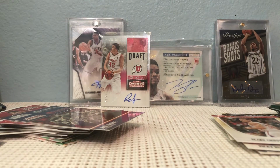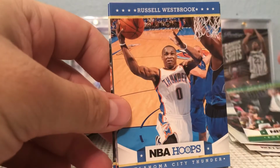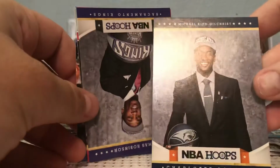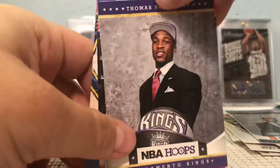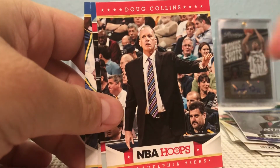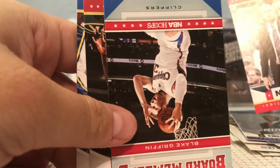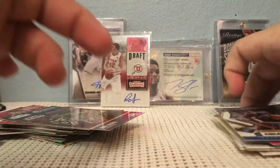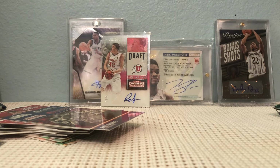Not much there. Here's a 12-13 Hoops with all the major rookies. Hopefully something good. Doc Rivers coach card. Russell Westbrook. Michael Kidd-Gilchrist, second overall pick in that draft. Thomas Robinson, I think he was fifth overall. Those were two busts. Doug Collins, Patrick Patterson, Blake Griffin, and Greg Monroe. Two of the top five picks, but none of them really panned out to be anything good.